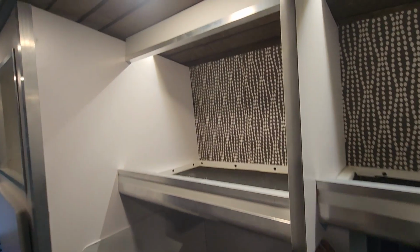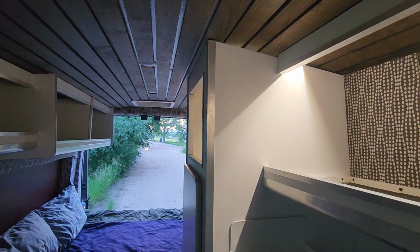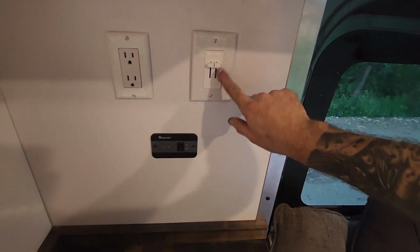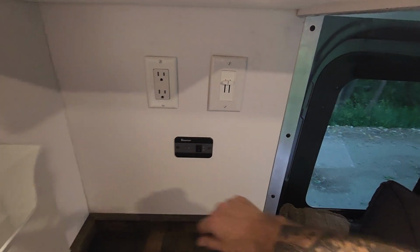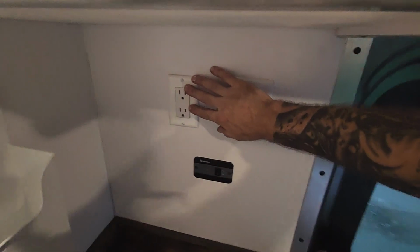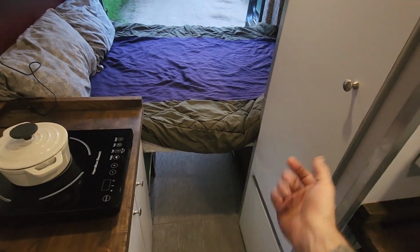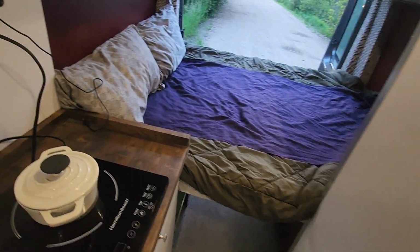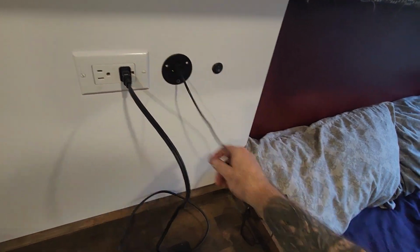So we've got dimming lights in the cabinets. They're on their own dimmer, and the puck lights are on this double dial here. That switch is for the inverter that's under the bed, and it powers the 110 outlets. So there's a double here, and there's a double over here. Along with the 300 amp hours of lithium, there's a 3,000 watt inverter. It's a pure sine inverter, so it's safe for laptops and cell phones. Over here we have a double, right near the bed.